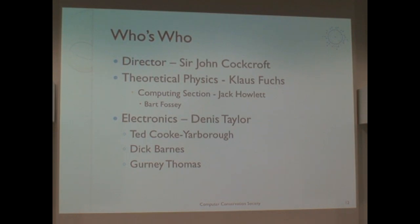The electronics division, led by Dennis Taylor, the bulk of the work was done by one of our designers, a chap called Ted Cooke-Yarborough, who is still quite a character, and didn't really take too much notice of what the directors of Harwell were saying. And Ted thought it was a good idea, and he could get away with it, he would do it. Ted's team, Ted Bugara, Dick Barnes, and Gurney Thomas, I'm pleased to say, are absolutely all still with us as well, and I'll say more about them a bit later on.